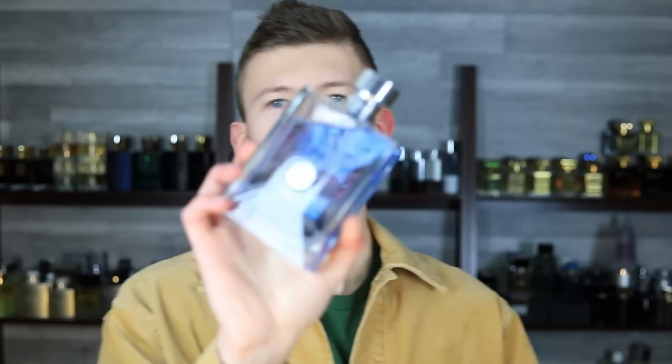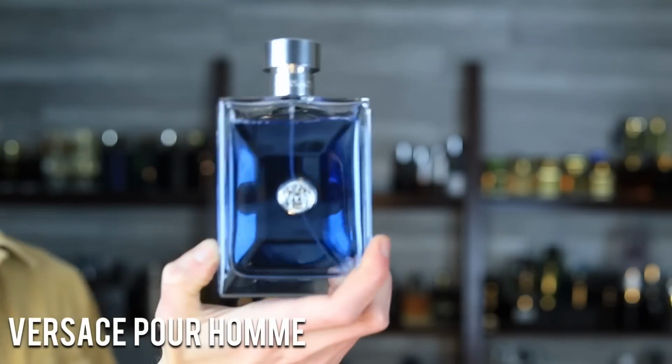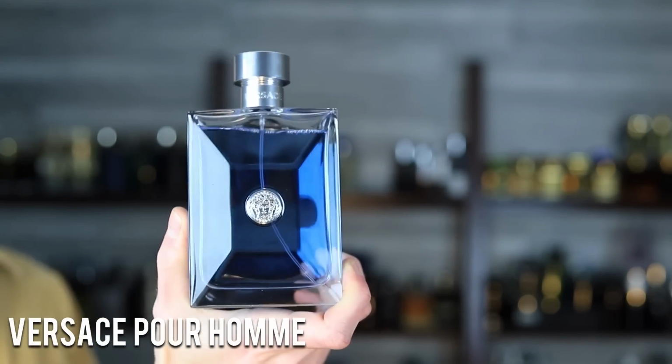Up next, a bottle that just makes me happy for some reason. Like every time I look at this stuff, it just puts me in a nice mood because it looks delicious and it smells amazing. Versace Pour Homme. Maybe the lighting doesn't quite do this one justice. Maybe the background doesn't either.